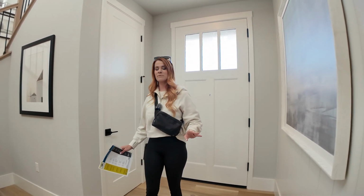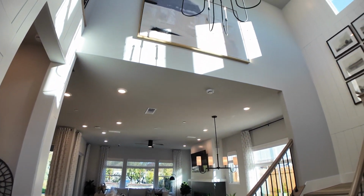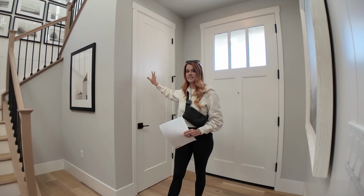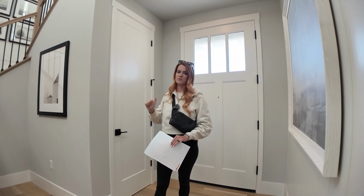So as you first come into this entryway, you have this kind of big, grand open feeling. You got high ceilings that go all the way up to the 2nd floor. You've got a really nice spot right here for your coat closet, so easy access right by the front door, which is really, really nice.